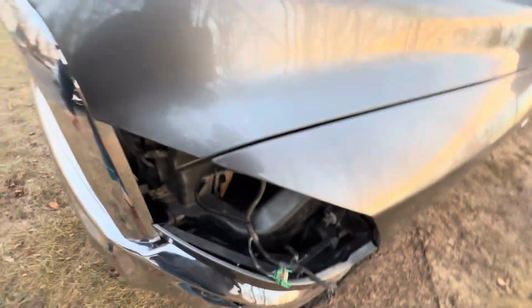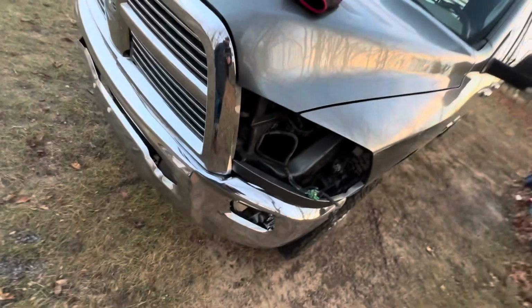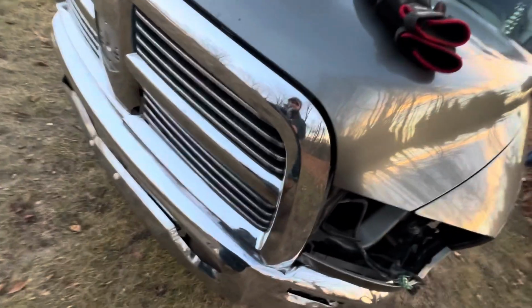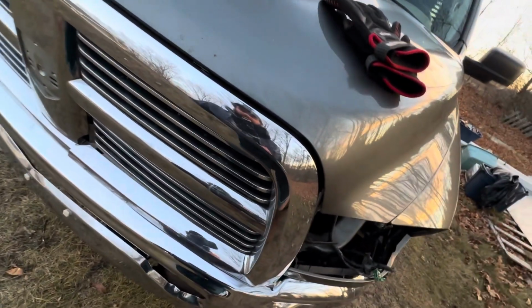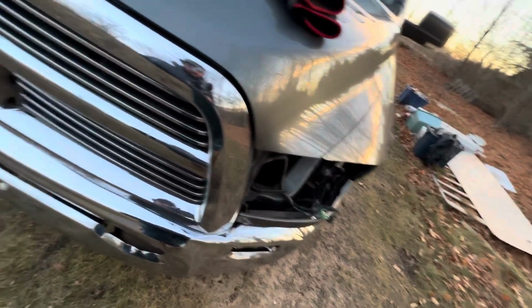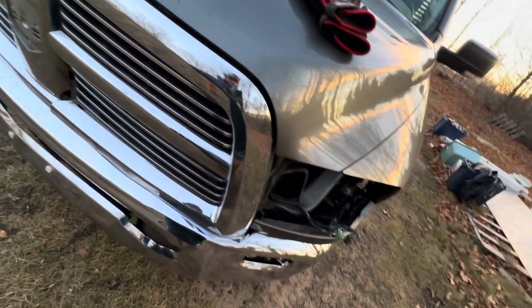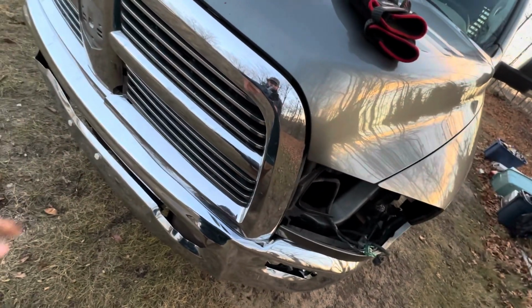I don't know what they want. It depends on what trim option this is. Anywhere between 250 to 500 and something for this grill, I don't know what. And then around 400 bucks for the bumper.